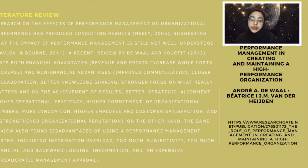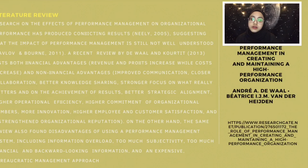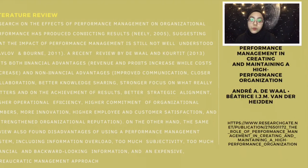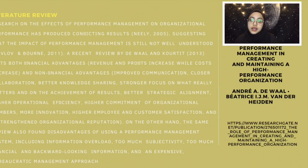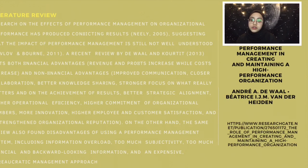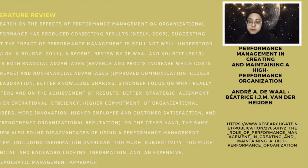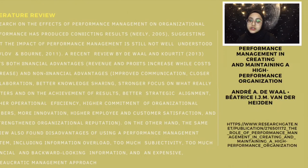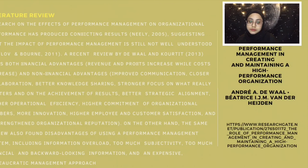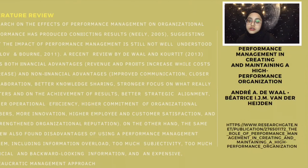The literature review that we picked is the role of performance management in creating and maintaining a high performance organization. The review by DeWaal and Kerr 2013 lists financial advantages, where revenue and profits increase while costs decrease, and non-financial advantages: improved communication, closer collaboration, better knowledge sharing, stronger focus on what really matters, on the achievement of results, better strategy elements, higher operational efficiency, higher commitment of organization members, more innovation, higher employee and customer satisfaction, and a stronger organizational reputation.